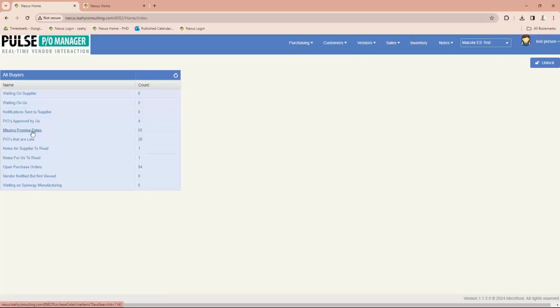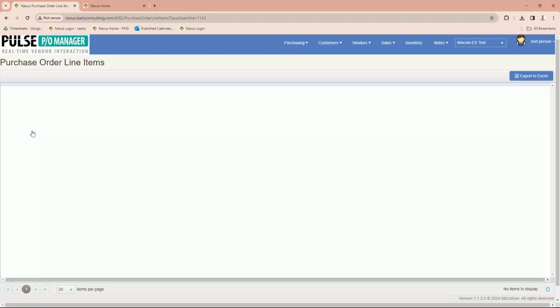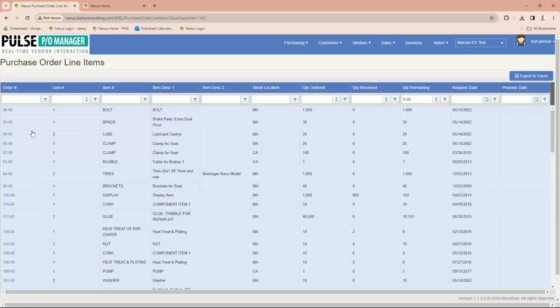Okay. Let's say you're wanting to bug your vendor. Hey, we've got quite a few purchase orders out to you that are missing some promise dates. So we made a shortcut just specifically to allow somebody to put in the promise date. You could be on the phone with your vendor as you're filling it in. You could have them fill it in, etc.